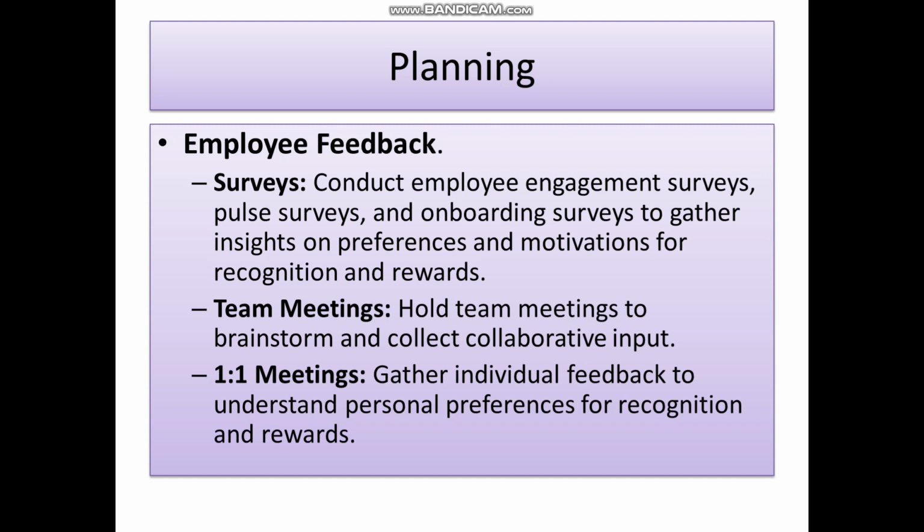Now, how do you go about planning for an employee rewards and recognition program? The first step in this direction would be to gather feedback from the employees in the firm. Now, how do you go about doing that? There are different ways of doing it. You can either do it as a survey, or you can hold team meetings wherein you discuss and brainstorm, or you can even hold a one-on-one meeting with the individual employees.